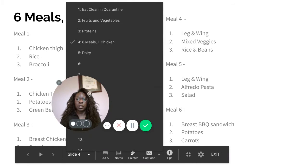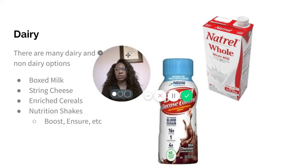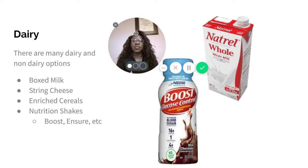All right. And so with dairy, it might be a little bit difficult. A lot of the milk, again, is gone out of the grocery stores. So you can have different options.